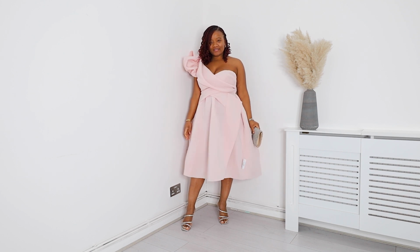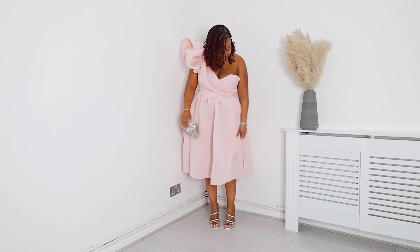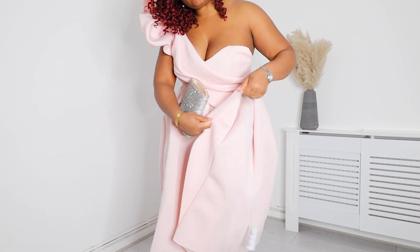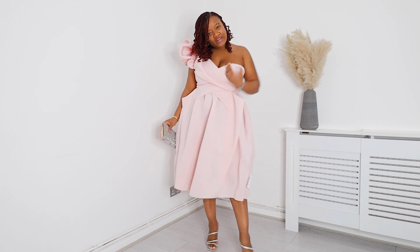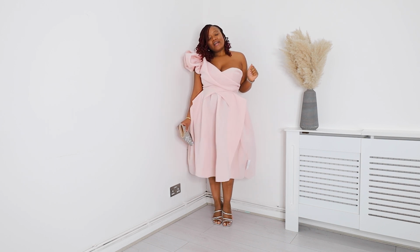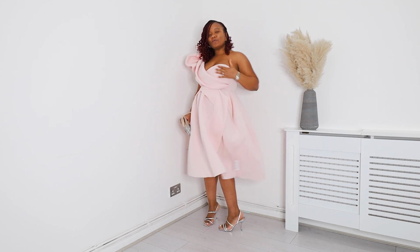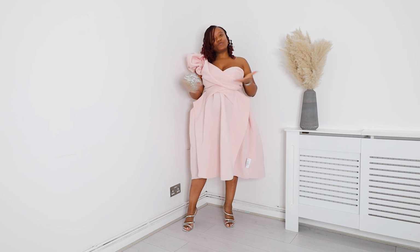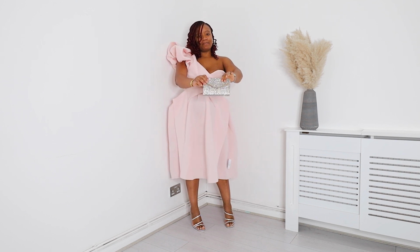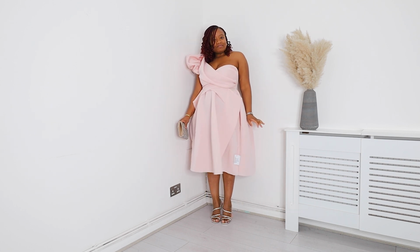This one shoulder dress from ASOS is stunning. The volume is just out of this world. The material is one of those stretchy materials, so it's not very uncomfortable. It fits really well on the bust, which is quite surprising, and this is great for an evening look. It's stunning, it's comfortable. Even though it's one shoulder, it's not too exposed. It's not like one of those outfits where your boobs are squished up and it looks really uncomfortable. I love it. I'm pairing it with a bag from Aldo. It's got diamante detail and shoes as well that are silver with a diamante detail. I love this. It's beautiful.